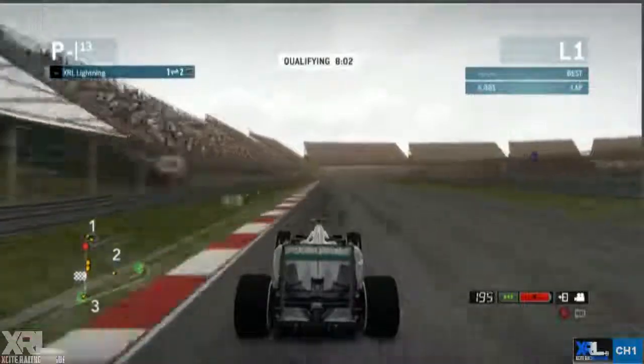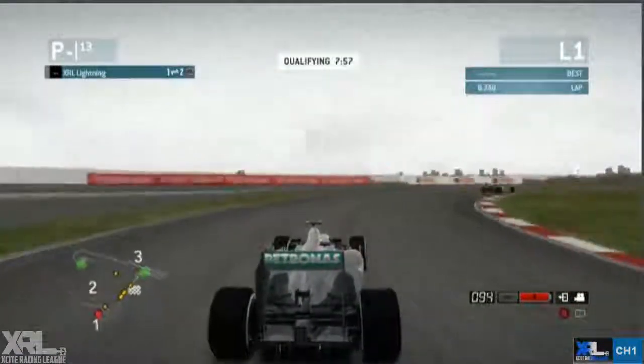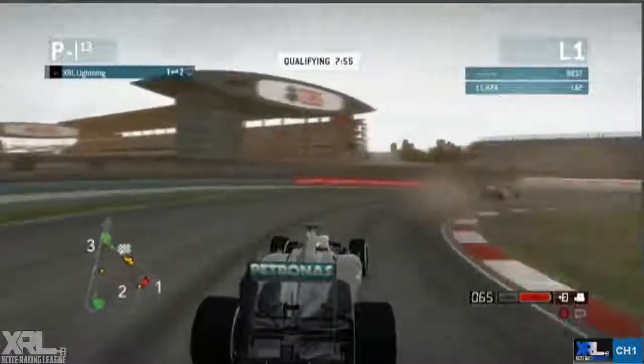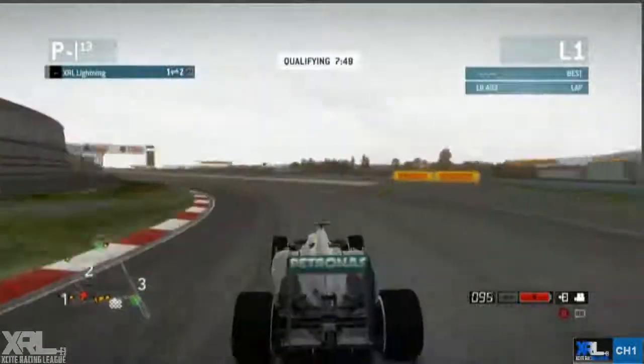Oh, a bit of traffic coming out of the pits ahead of him, and right in the middle of the snail. Not a good place to meet traffic at all. That's one of the Saubers by the looks of it. He might just be okay. He may just get out of the way. Indeed, he has, good driving there. On the option tyres, that Sauber driver getting totally out of the way.